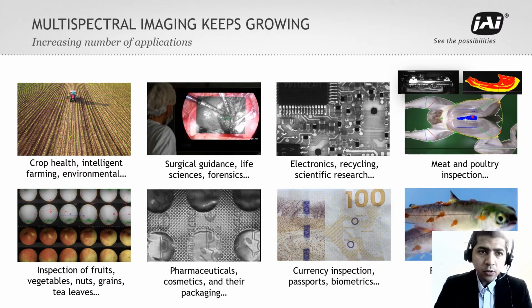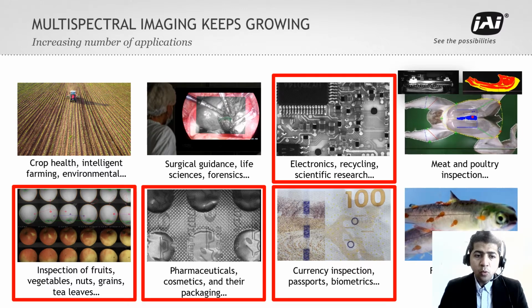Now let's dive deep into the topic of multispectral imaging. We've seen in the last couple of years that the number of applications that we hear and witness in the area of multispectral imaging are growing, and they are growing exponentially. We see the more traditional applications, which involve the whole food market: inspection of fruits, vegetables, nuts, grains, tea leaves, and also tobacco. And also growing into the application field of pharmaceutical and packaging, where we've seen exponential growth during the last year. Electronics, recycling, and scientific research is an area where multispectral imaging has always been relevant.